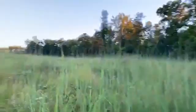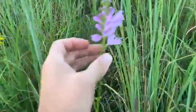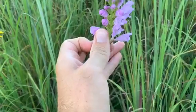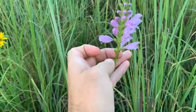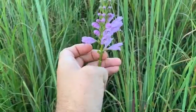So my second favorite plant that we were talking about earlier is called obedient plant. That's what I call this plant here. And it's called obedient plant because you can just simply take a flower head and move it and it stays there. It's very obedient. I can take a flower head and I can move it and it will stay there.